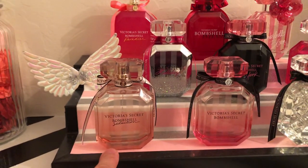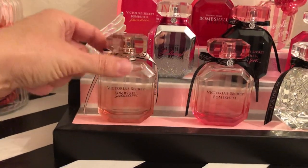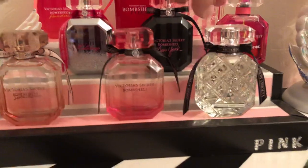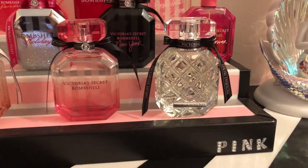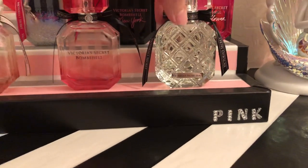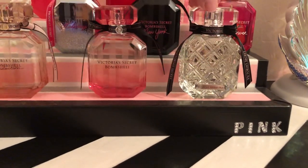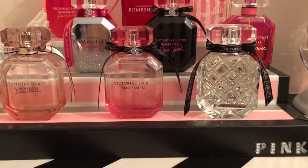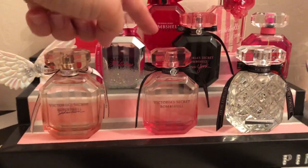Bombshell Seduction, that one was like full price. Victoria's Secret Bombshell, full price. And then this is the very first one I got. My daughter got it for me for Mother's Day. This is Bombshell Paris. It smells almost like a men's cologne though. All of these bombshells smell similar.